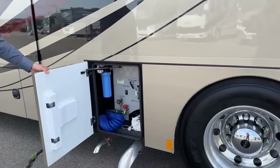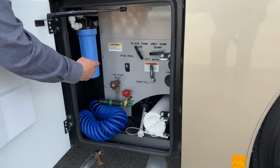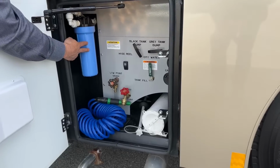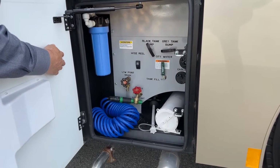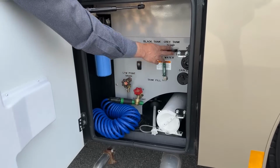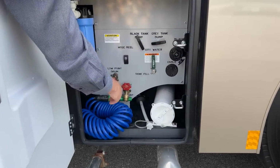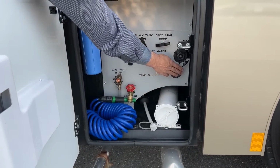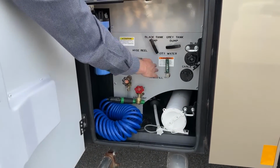This is your wet bay. A couple things I like about the way Renegade does wet bay, and they're pretty standard. You do have your water filtration. Keep in mind that's not just for drinking water, that's to protect the whole water system from calcification. You do have a spigot here, low point drains, black and gray dumps, black tank wash. Make sure your black tank's open before you use that. You have a cable input, nice place for a sewer hose, and your tank fill or city water.